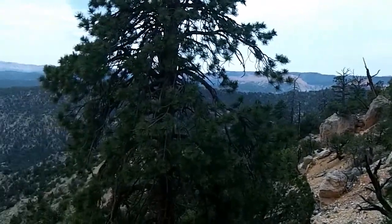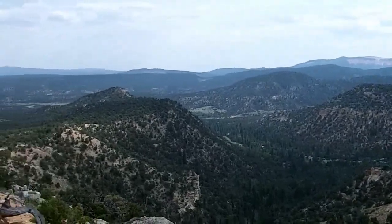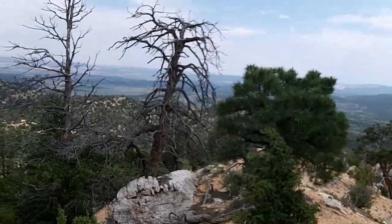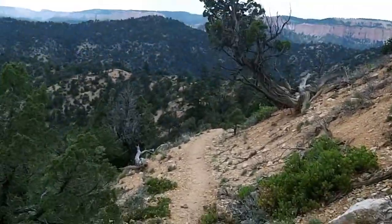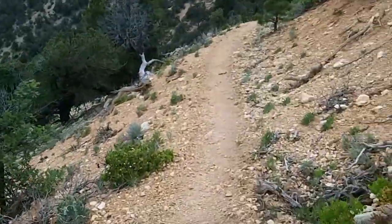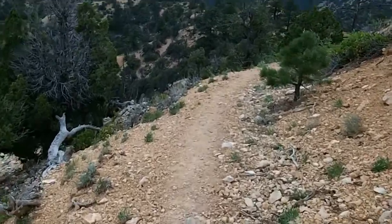It's a tough one. This one you gotta earn. You gotta earn it. A point I climbed up onto. Panoramic views all the way around. Look how the trail just goes along right on the edge of a major drop-off. It's been like this for about a half mile now. It's pretty cool.